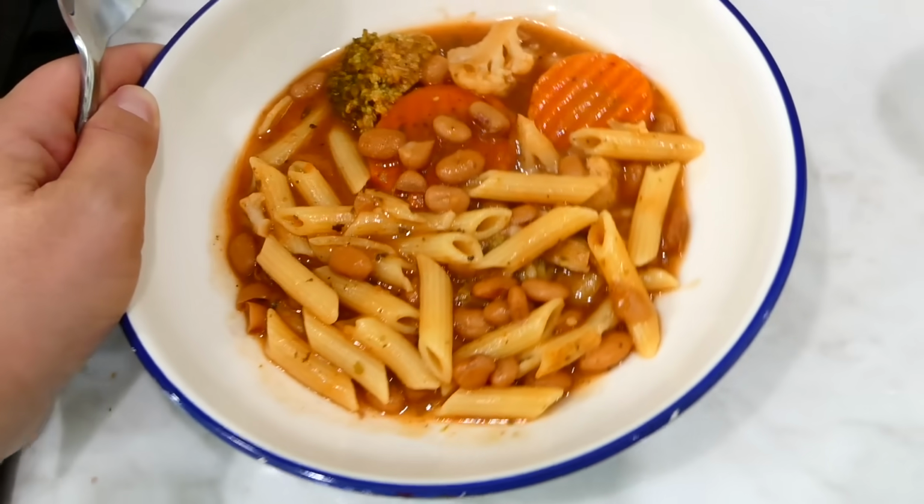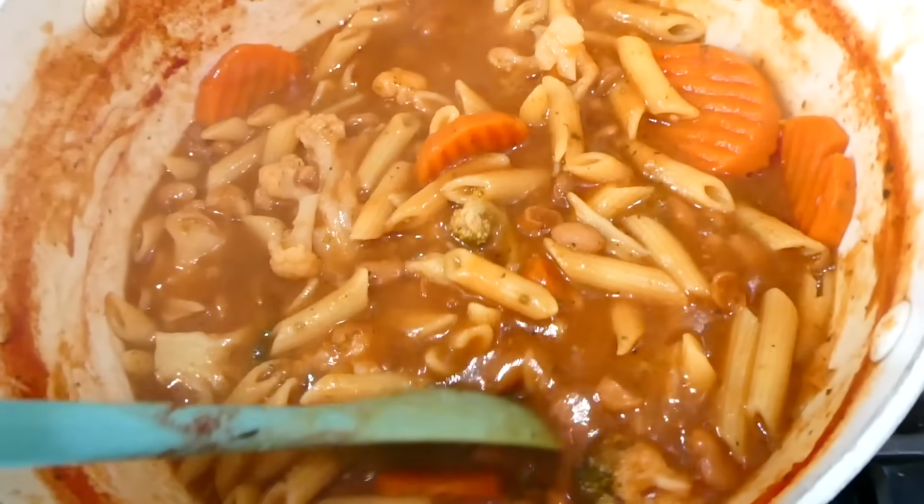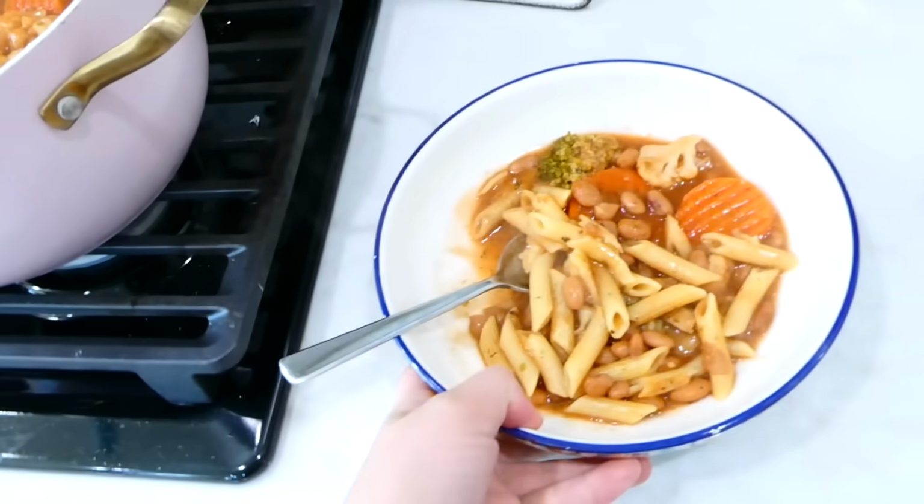Dinner is complete. Here's what minestrone soup looks like. Those noodles cooked up really nicely. It smells fantastic, so I'm going to serve this up and eat it right now.